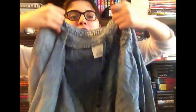The last thing I got from Winners was this. It's kind of like, I guess, a blouse, but it's in a jean jacket design. So yeah, it looks like a jean jacket, but it's more of a blouse or something. It's not as thick as a jean jacket would be, because all the jean jackets, there's none of my size, which really bugs me.